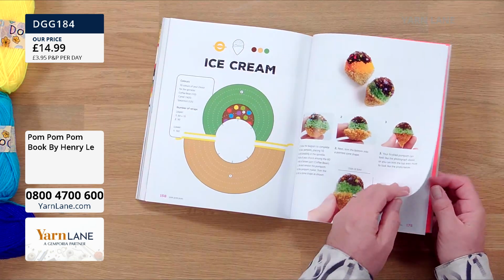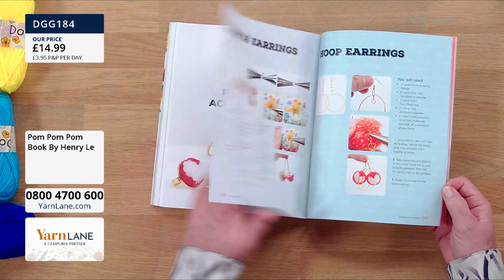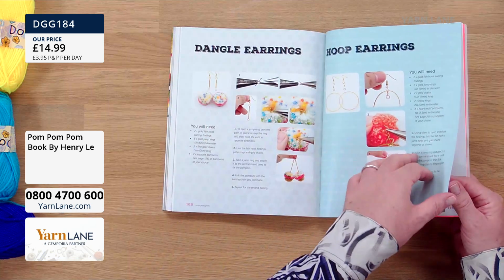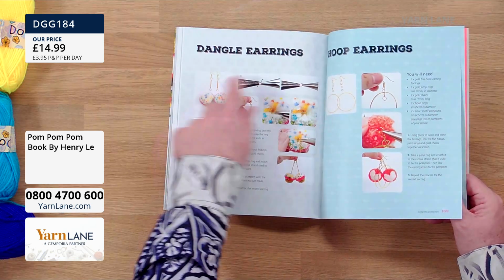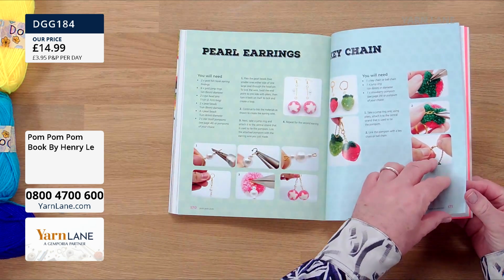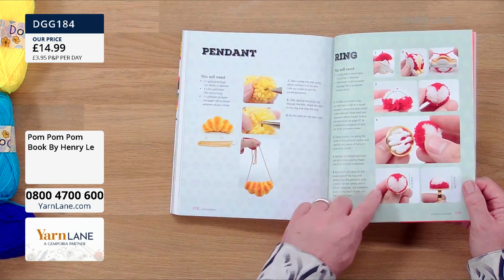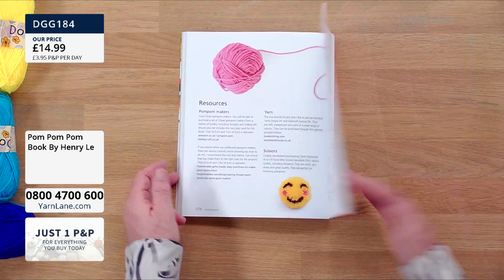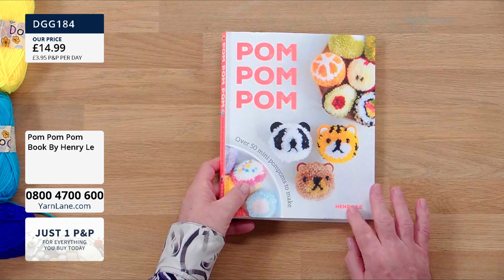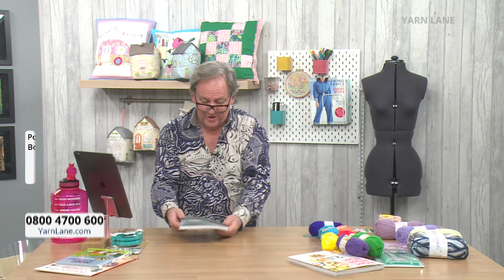Oh, no. Oh, look. Dangly earrings. Oh, look. Dangly earrings. Hoop earrings. Because you can go to Jewellery Maker and you can get the findings on Jewellery Maker to make those. Pearl earrings. Keychain. Oh, what? You make pendant. Ring. Engagement ring, Hannah. And that's it. That's all that for $14.99. That's brilliant. Right, I'm going to move on. Pom Pom Animals is next. I won't take as long, I promise, because Wendy's got loads to show you.